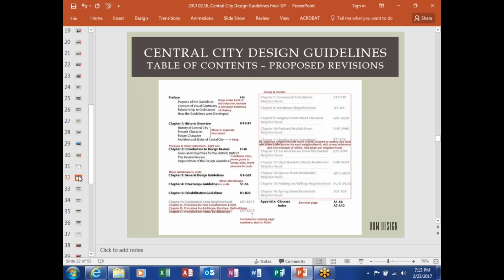are some proposed markups to show how we might revise the guidelines. The guidelines are very lengthy. It took me many hours to read them all. One of the most important things that I took from my first reading was that continuously running page numbers from start to finish would really be helpful.